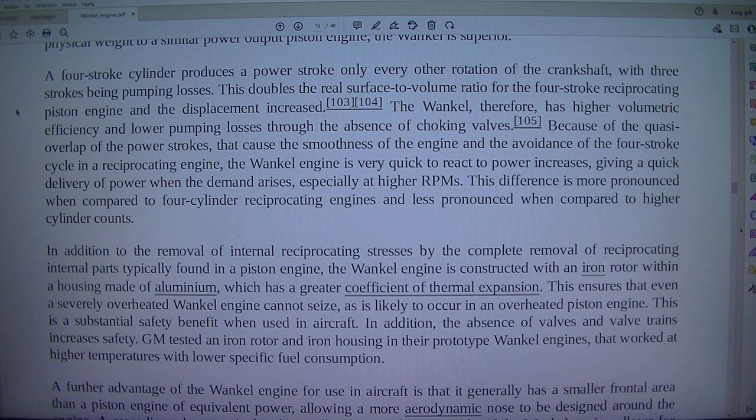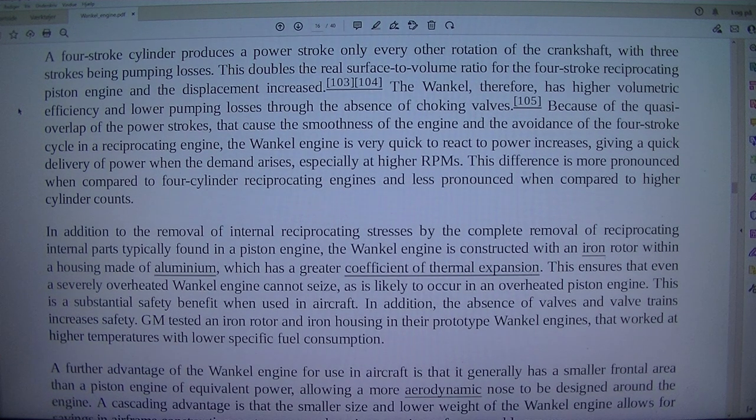being pumping losses. This doubles the real surface-to-volume ratio for the four-stroke reciprocating piston engine and the displacement increased. The Wankel, therefore, has higher volumetric efficiency and lower pumping losses through the absence of choking valves.